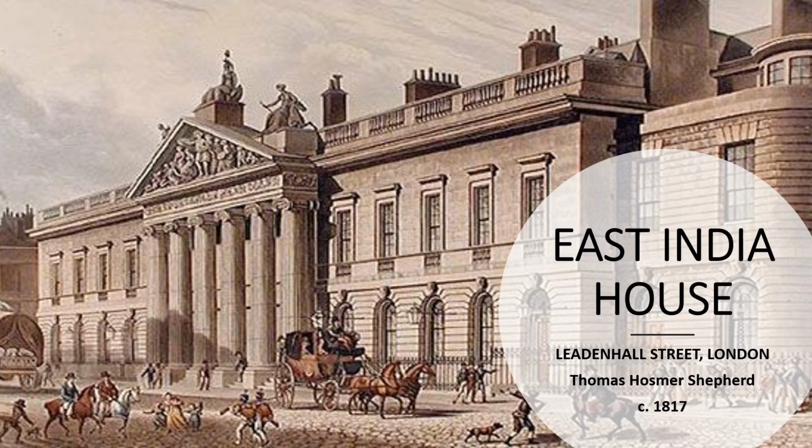Trade expanded beyond spices to cotton, tea, opium, silk, and porcelain. And you stackers out there might be excited to know that the medium of exchange for the East India Company in buying all these various goods was silver. They exchanged silver in return for the goods from the East.